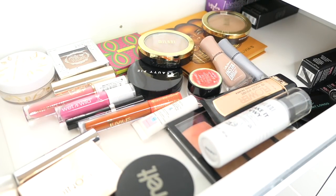So what I'm thinking is I want to do a full face of makeup get ready with me, and I'm trying to decide, do we want to do new makeup, or do we want to do full face, nothing new?